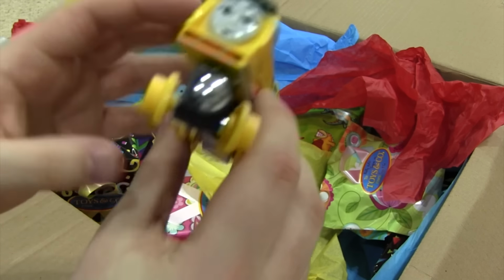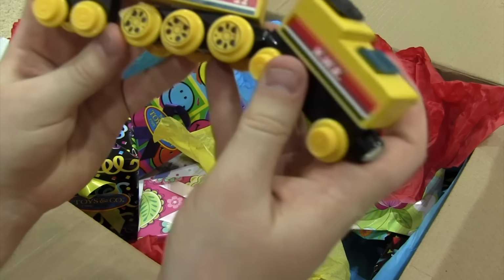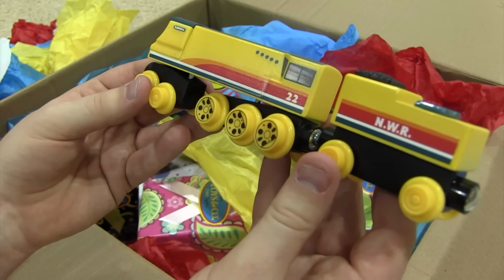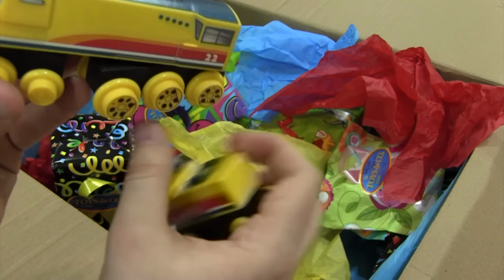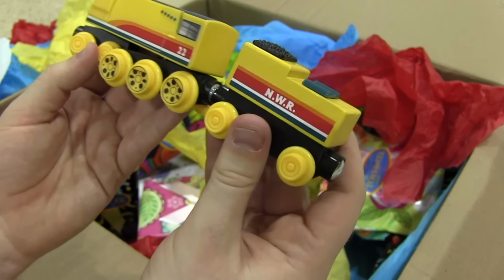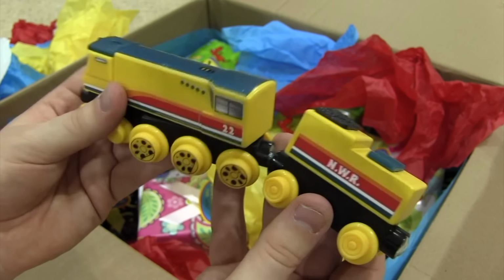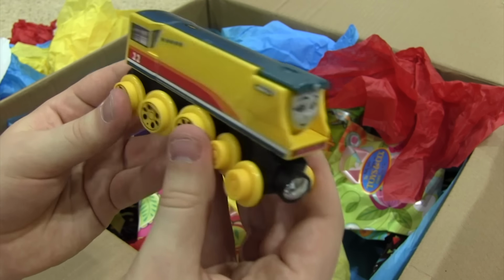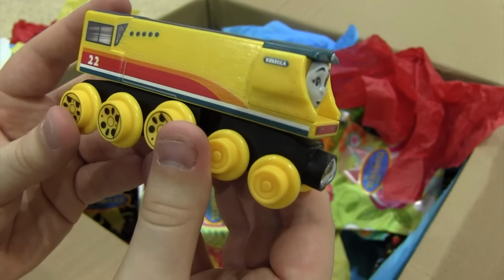So one of the best things about the new tender engines is their length. They are well over the 8 inches that Gordon and Henry used to be from all those years ago. They don't fit on a normal Thomas Wooden Railway turntable anymore. Even the tender's bigger than last time. And I feel like the detailing, Rebecca's a pretty streamlined engine, I'm not going to lie, so she doesn't have as many of the curves or indents that other engines would have. But I tell you what, this is really impressive.